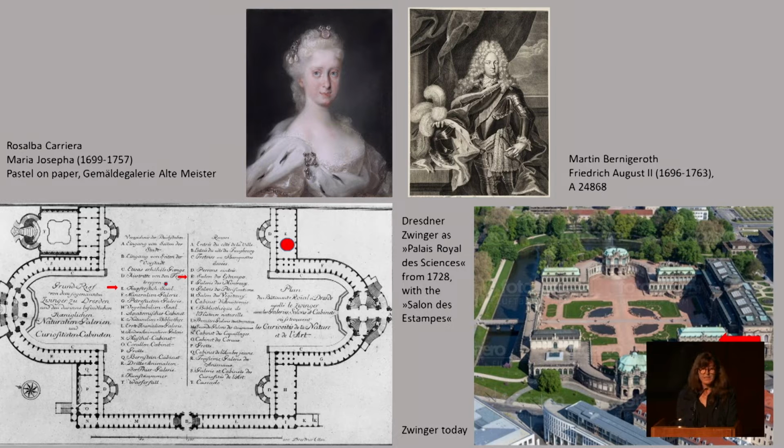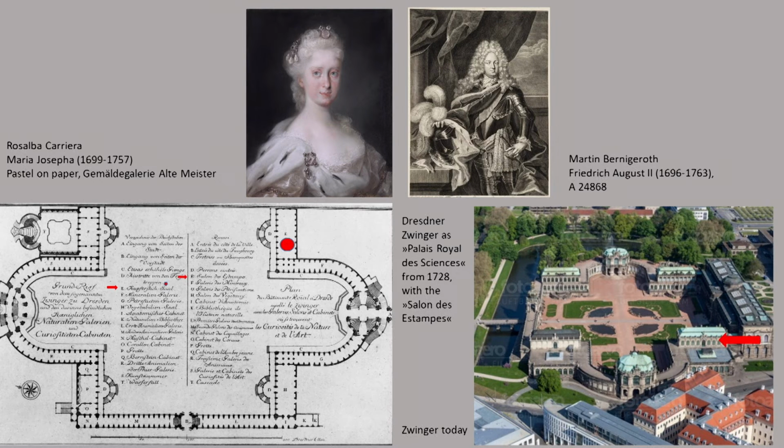It served as an orangerie and garden, as well as a representative festival area. In 1719, a year before the foundation of the Kupferstich-Kabinett, it saw the superbly magnificent wedding celebrations of Prince Elector Frederick Augustus II and Maria Josepha, daughter of the Holy Roman Emperor.